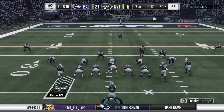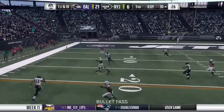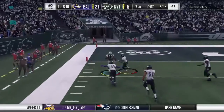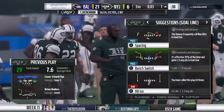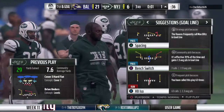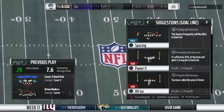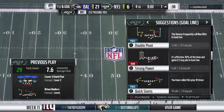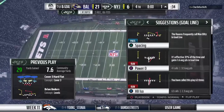All right, here we go. They'll try and start this drive in the air. Oh, he's got a man wide open, complete. And he doesn't quite make it. They do stop him, but he gets it all the way down to the 1. Back now here on EA Sports. It's Jet football, but they trail here as we start the 4th quarter.